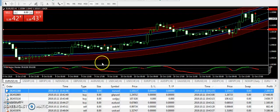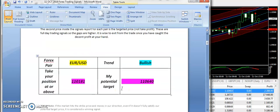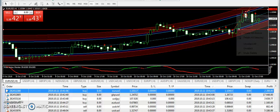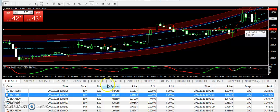Now let's move ahead towards today's analysis, and we are going to start with the signals report right from EURUSD. I have supplied the bullish signal in case of EURUSD from 1.10181, and 1.10640 was the target price. And guys, you can see EURUSD has certainly moved up with no problem, and right from the entry the market started to make a bullish momentum, and finally it hit the target price. So congratulations to all those traders who have taken the buy positions as per my suggestions. They must have ended up with very good profits.